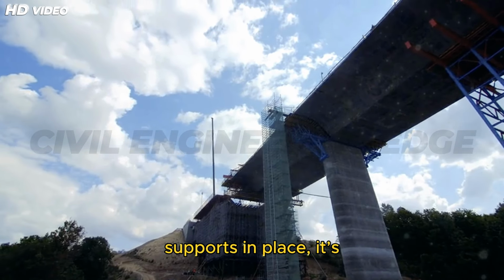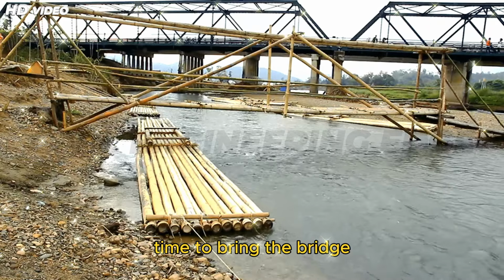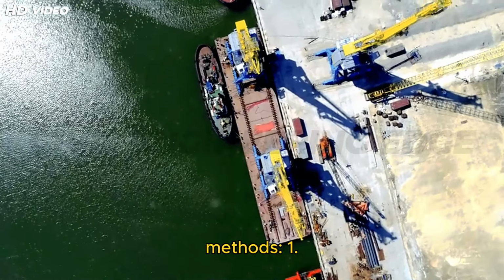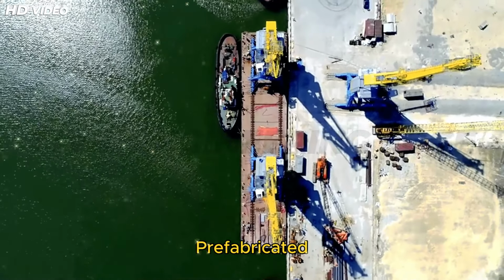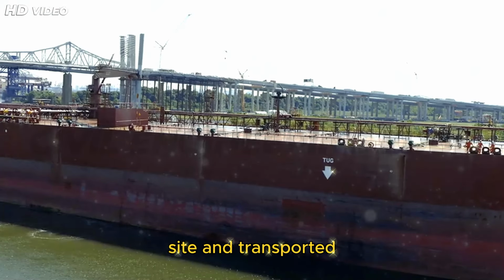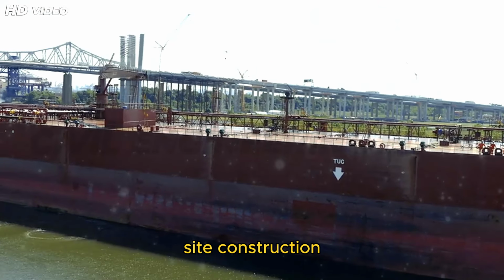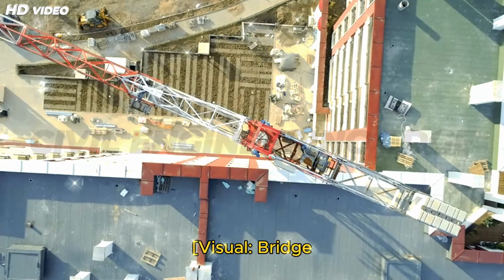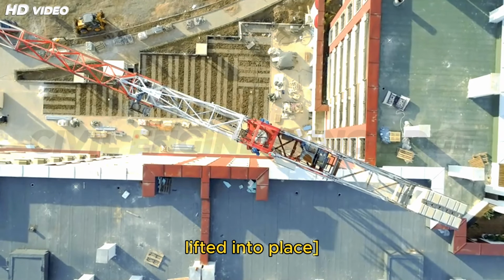With the foundation and supports in place, it's time to bring the bridge to life. There are two primary methods. 1. Prefabricated segments built off-site and transported by barge. 2. On-site construction using cranes and scaffolding. Visual bridge segments being lifted into place.